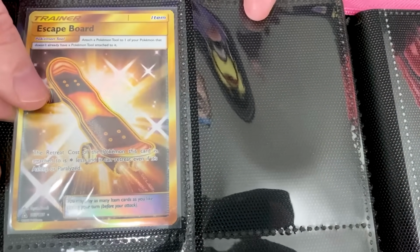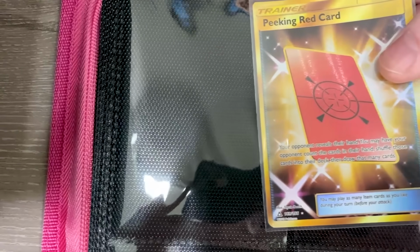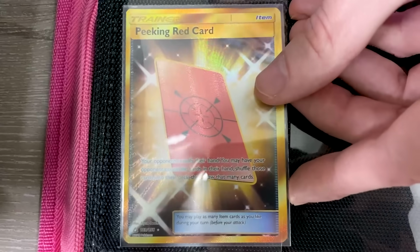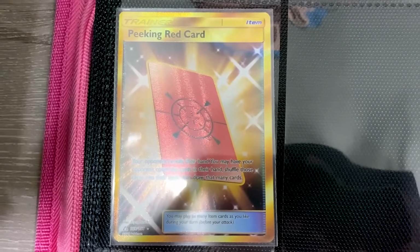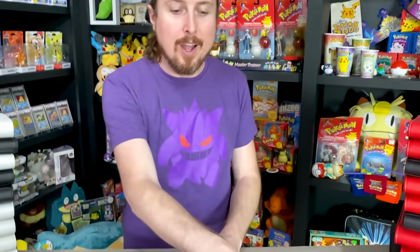Gold Escape Board. I want to try my best not to make the joke. Missing Clover. I was missing it though. Shining red card. But you see with the missing Clover, it says missing in the title. I was actually missing that card. And Breaking Thunder, the Lunala GX. But unfortunately, we are still missing one, two, three, four cards left for Ultra Prism.